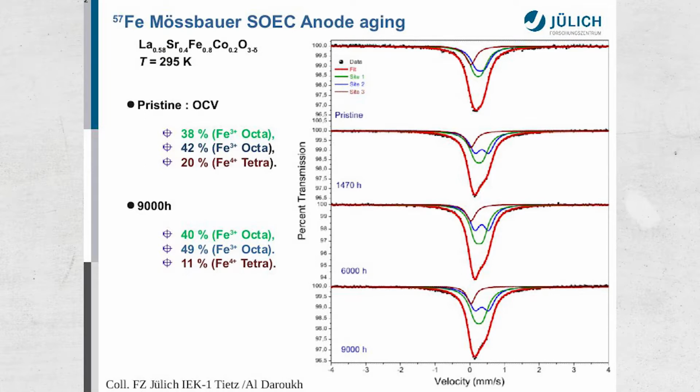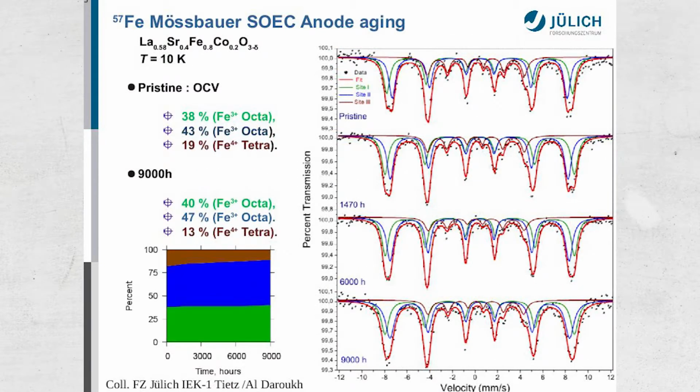We did, of course, the low temperature measurements. So don't believe that, believe the low temperature measurements, which I will show in a moment. Then we received the material after 1,500, 6,000 and 9,000 hours of operation in the cell. The spectra change a little bit when you go to the low temperature spectra. You have a bit more detail, so you can attribute the sites. Essentially you see that there is a little bit of iron 4 plus vanishing. I don't have any data on the capability of the material after 9,000 hours, but it's not degrading very much, and that's in line with what we see.